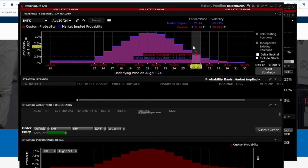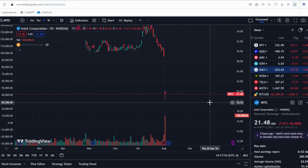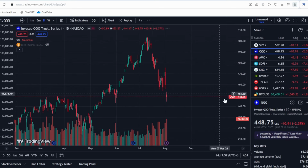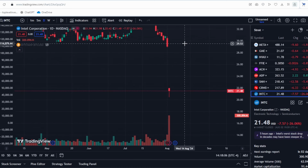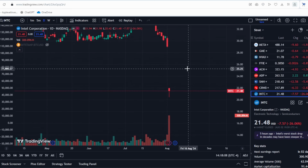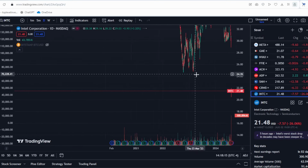Of course, we'll start from the beginning. As we can see, Intel stock dropped by 26% on very high volumes. This is a significant decline that also dragged down the entire market, including Amazon, which saw a sharp drop as well. This led to a significant market correction, but the semiconductor sector, especially Intel, was hit particularly hard.